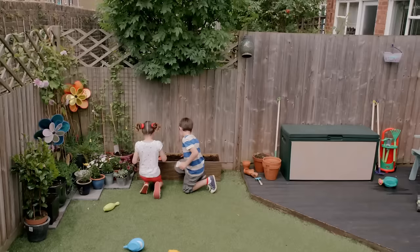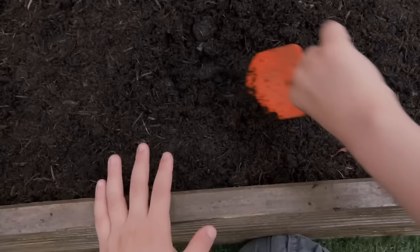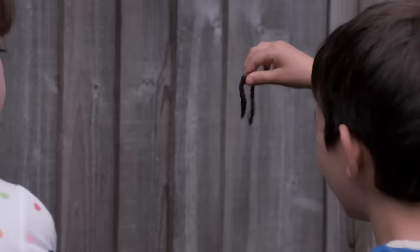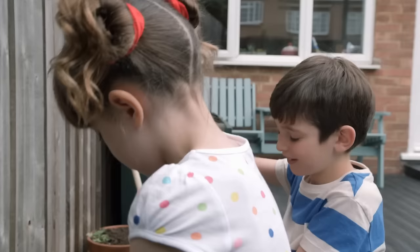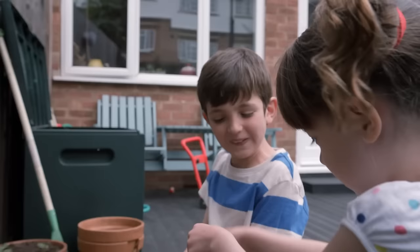Okay. We love our garden, even though it is very, very small. And the lawn is not real grass. It's plastic grass. Look! It's a worm! Can I have a turn, please, Tim? Yes, but let me first. Ooh, it's so slimy. Let me have a turn. Okay. Ew.